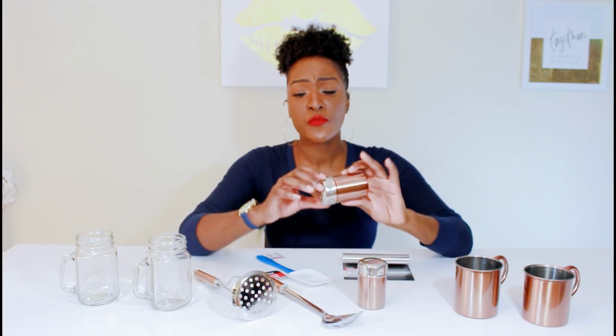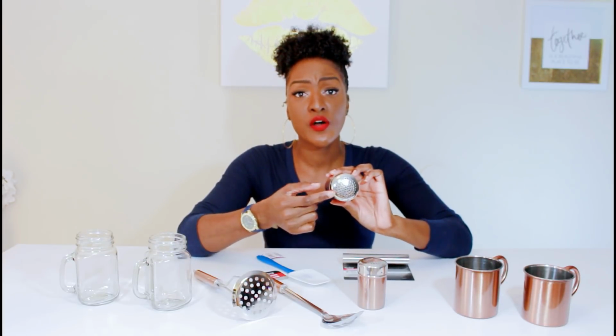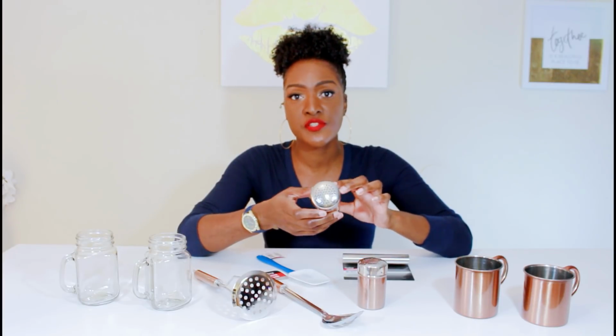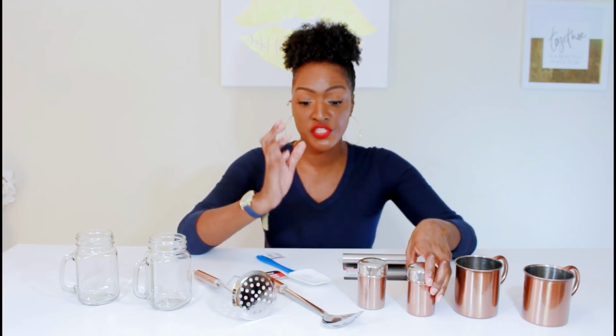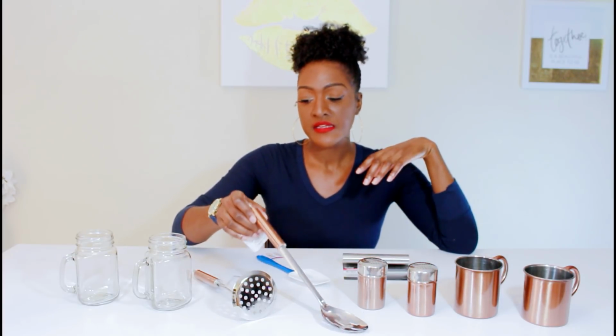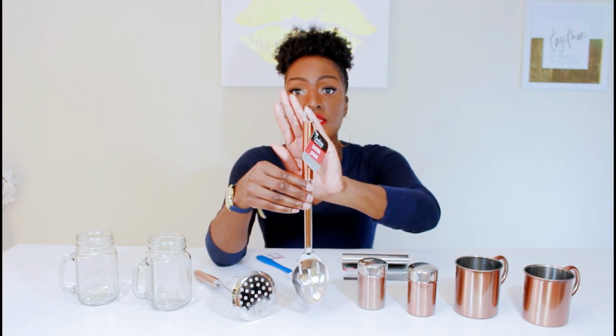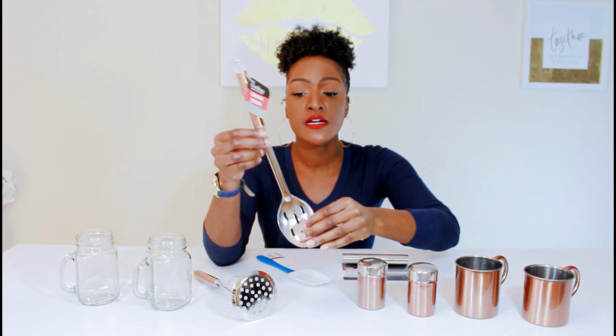They have these little salt and pepper shakers as well, which I thought was adorable. The holes on these are pretty big, however, so you may want to just use it for like cinnamon and your herbs, maybe a powdered sugar. They also have a slotted spoon, which I thought was really nice. Can you see that there? Has the copper on top.